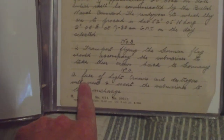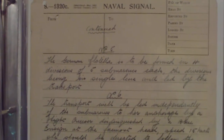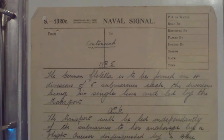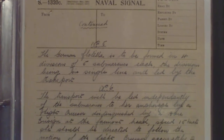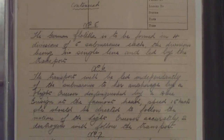Number four, a force of light cruisers and destroyers will meet and escort the submarines to their anchorage. Then we have continued. Number five, the German flotilla is to be formed in H divisions of five submarines each, the divisions being in single line and led by the transport. Number six, the transport will be led independently of the submarines to their anchorage by a light cruiser distinguished by a blue ensign at the foremost head, speed 15 knots.